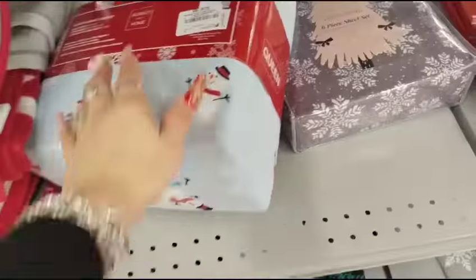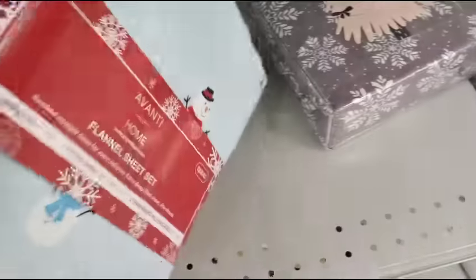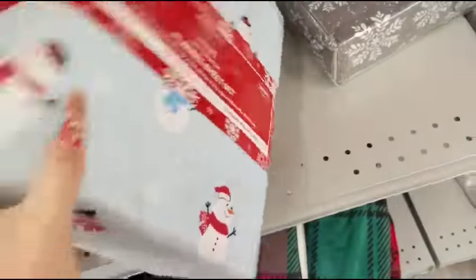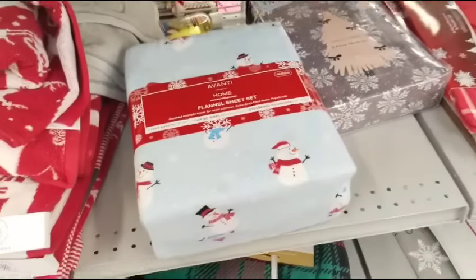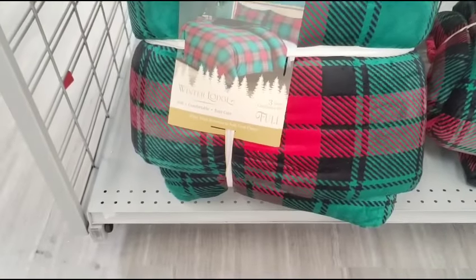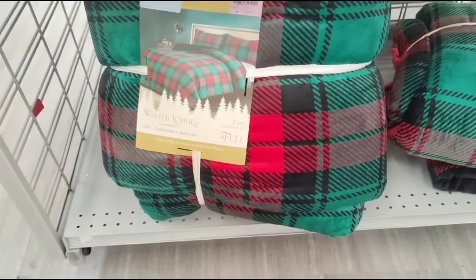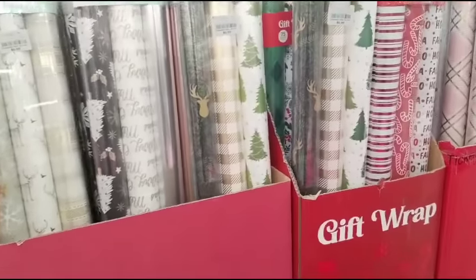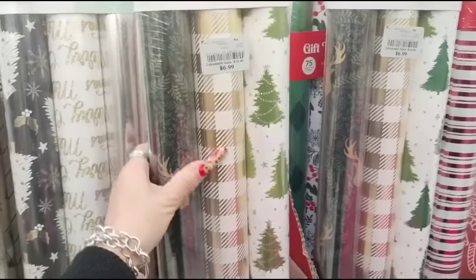All right. They also have this queen size sheet set for Christmas. So if you're in need of some sheets just to get you through the rest of the season, these are $24.99. All right, and they also have this quilt, Water Lodge, full size, $34.99 for this one. They also have lots of gift wrap, gingerbread gift company.